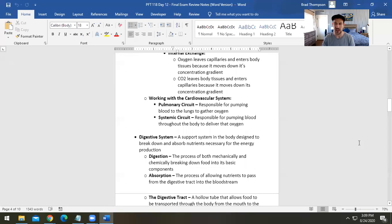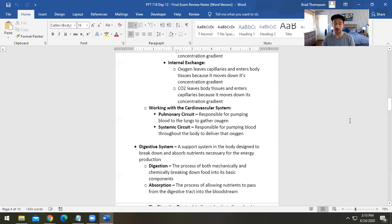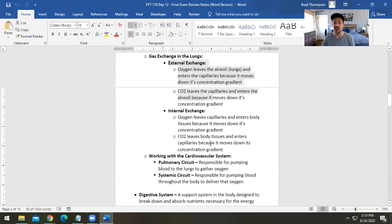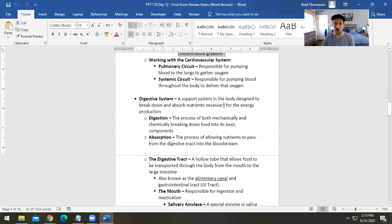At an internal gas exchange, the exact same thing is happening, but in reverse. Instead, your body is exchanging oxygen for CO2. And so it's actually picking up CO2 from your tissues because they used up all the oxygen. So now they're giving off CO2 waste products. And so CO2 leaves the tissue and enters the red blood cell, while oxygen leaves the red blood cell and enters the tissue. And that's why that's an internal exchange. That's happening at a tissue level. So external exchange is happening at the lungs. Internal exchange is happening at a tissue level.